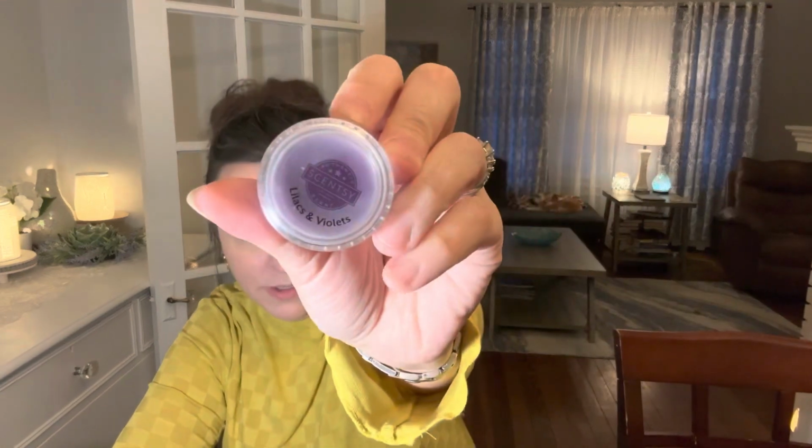Lilacs and Violets. I always club this one. Perfect combination of lilacs, violets, the smell of spring. It's authentic. If you've ever had family or whatever that's had a lilac bush, it's identical. I think on a warm day when the windows are open and a breeze is blowing through, you melt this, it's going to feel like you have a lilac bush right outside. Oh, it's good. I love that one. Huge, huge favorite of mine. That always goes in my club. I don't want to be without that one.